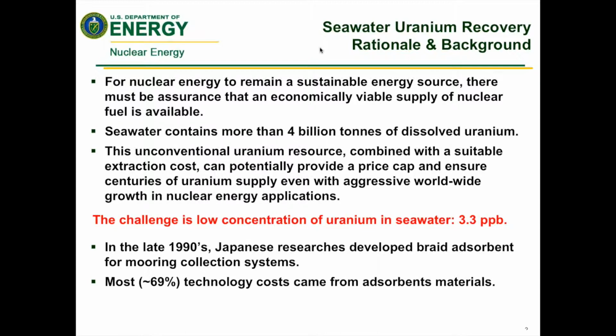In the 1980s and 90s, the Japanese spent a lot of money to study this technology. This is not a new technology to extract uranium from seawater. Back in the 60s, the US and other European countries had already looked into this problem. Back then, they used some kind of titanium oxide in a pump-and-treat process, which costs a lot of energy to produce uranium.